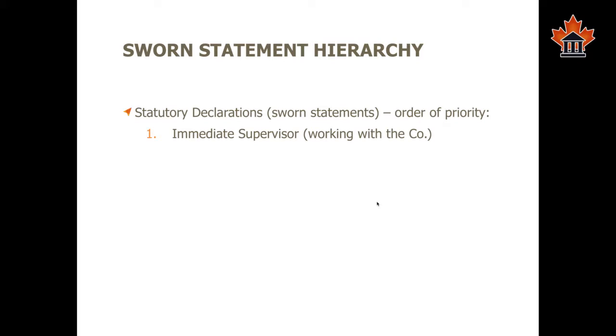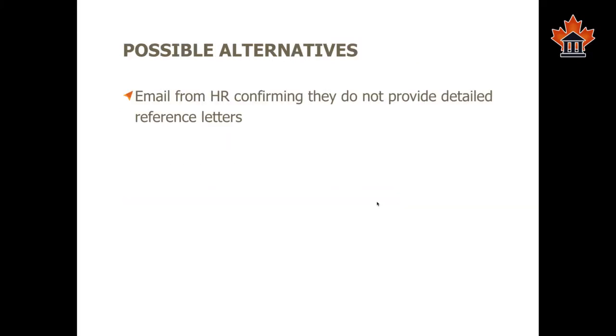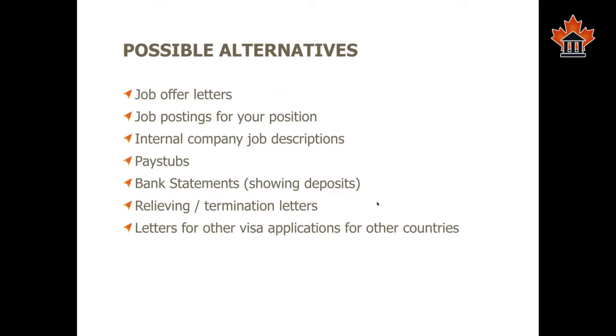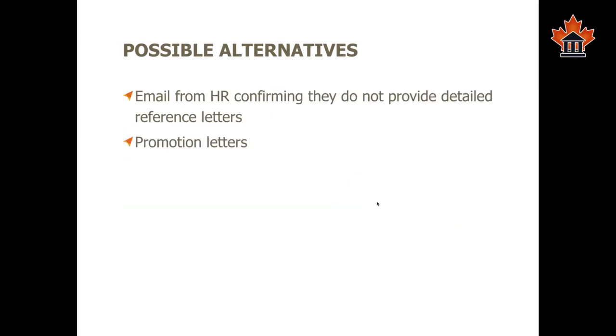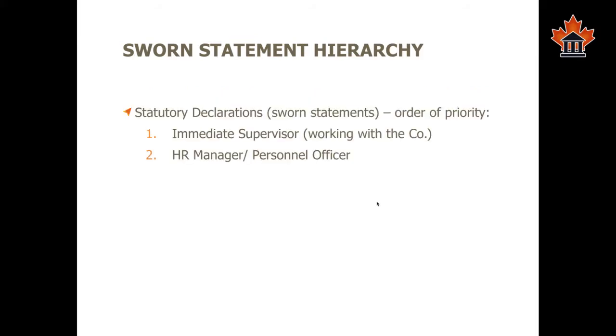Get that sworn statement from them. If they can attest to everything that letter requires, great, do it. But don't just rely on this statement. Use all of these other things. If I back up here, all of these things that I've already explained to you on this slide, try to get everything. So get this from your immediate supervisor.